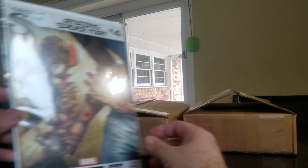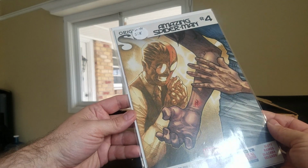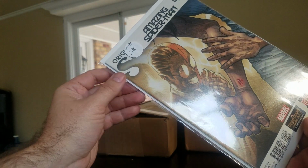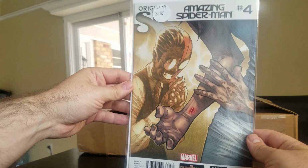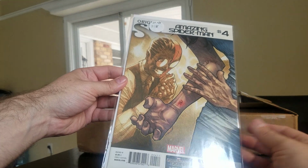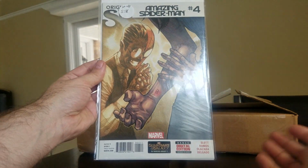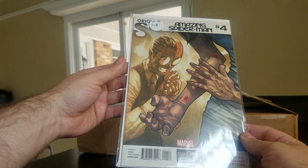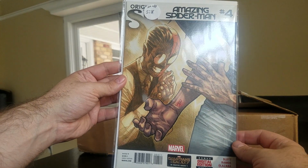And that is an Amazing Spider-Man #4, first appearance of Silk, and it's in beautiful condition, no damage whatsoever. Matter of fact, maybe I'll press it and send it in for grading because it is in really, really nice shape. Should get no less than a 9.2, I would hope, and maybe with a little bit of luck, I get a 9.4 or a 9.6. That's my guess. Of course, I'm not great at grading, but to me, this book looks perfect for $41. First appearance of Silk.